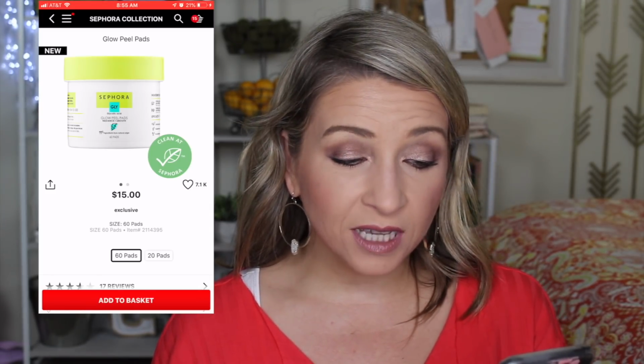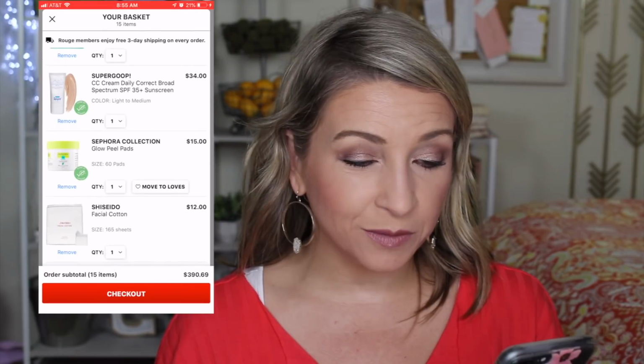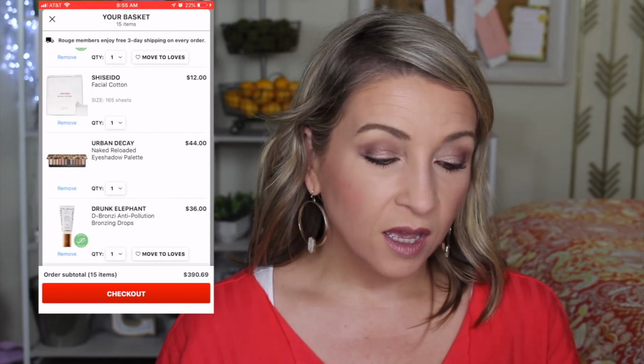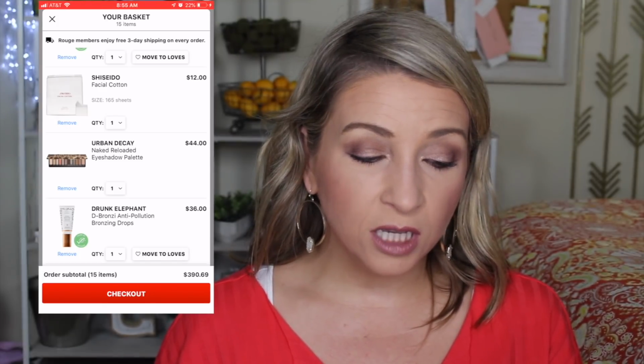I may get another set of my Shiseido facial cottons, which I realized the price raised on to $12. Remember, it used to be $10. Now it's $12. The Urban Decay Naked Reloaded is not for me.